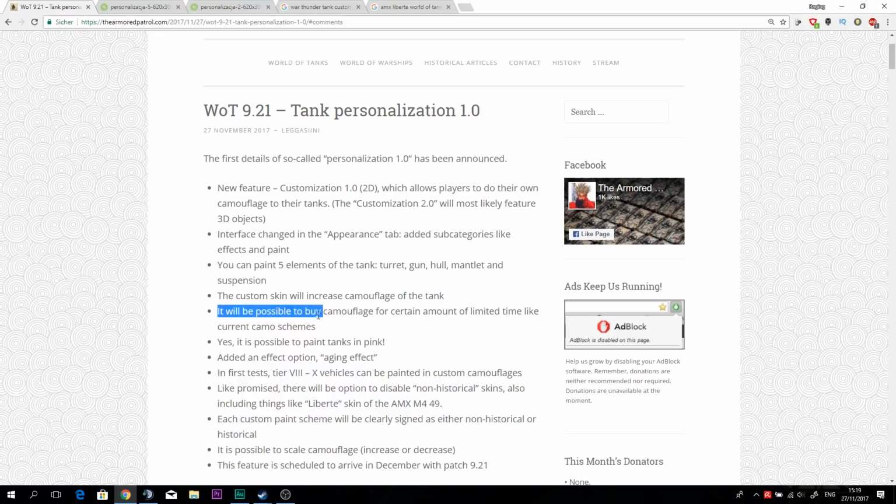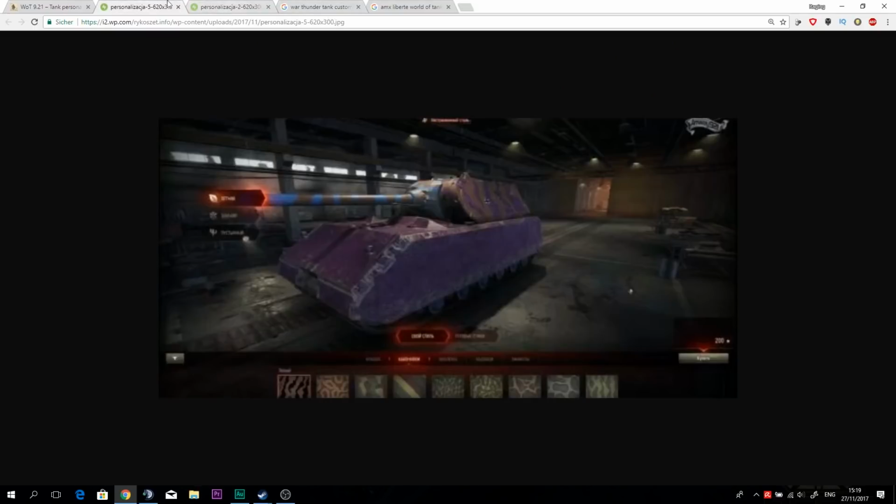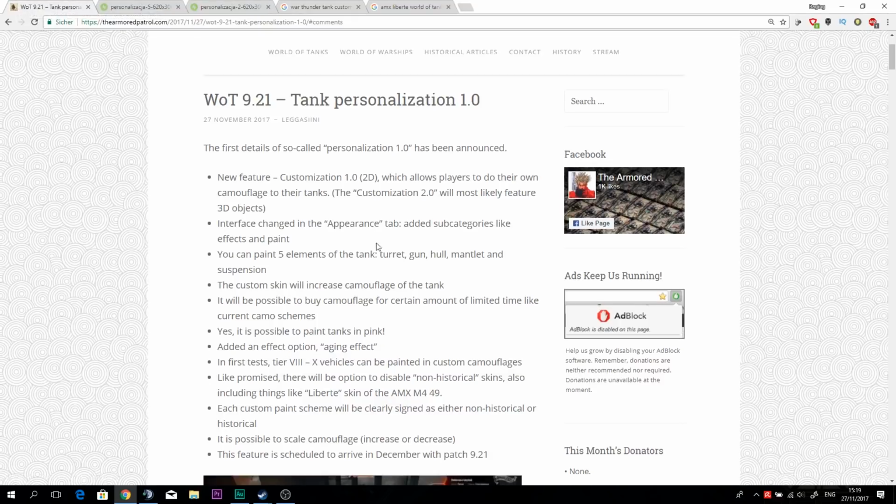It will be possible to buy camouflage for a certain amount of limited time, like the current camo scheme. So it looks like you will again have the gold option, which is permanent camouflage, and you will have your money option, where you have 7 and 30 days so far. And yes, it is possible to paint tanks pink, as we already saw here. This one is pretty close to being fully pink, except for the hull and the mantlet.